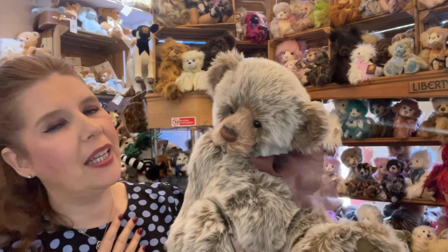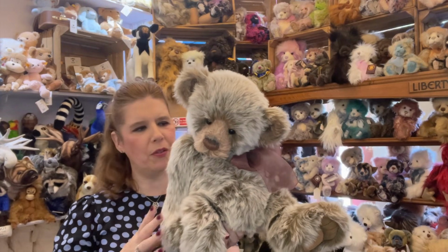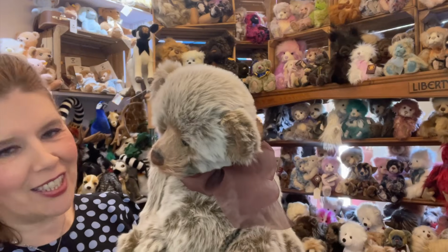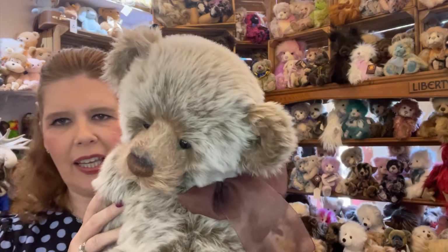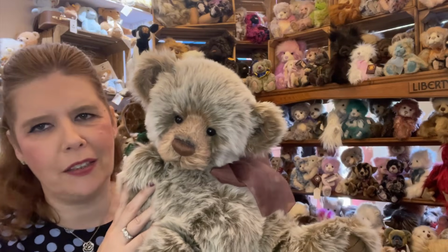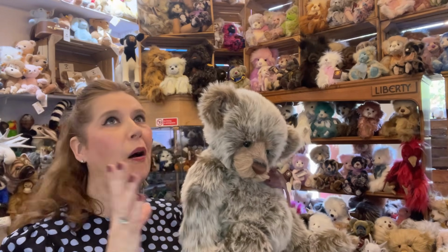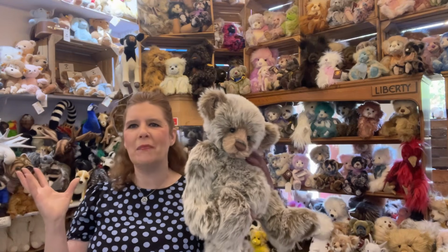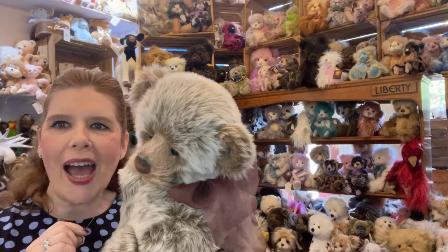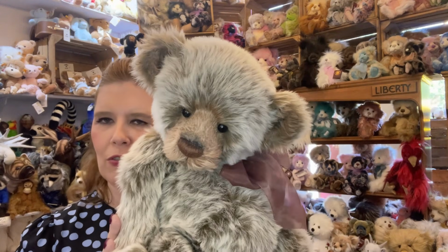So the Williams for me are always some of the greatest bears that Charlie has ever produced. 4,000 piece edition, so it's not a huge edition worldwide, but look at him. How can you resist? He's absolutely magnificent. So he's available with us here at Mary Shortle, along with probably 300 other Charlie Bears that we have in our store at present. So let me go and see who else we can tempt you with in the wonderful retired bundle that's just arrived with us here.